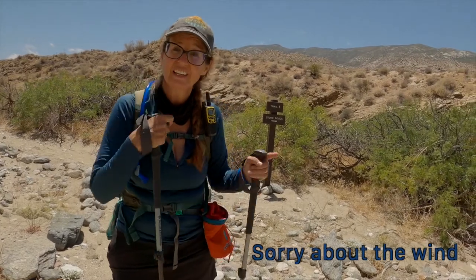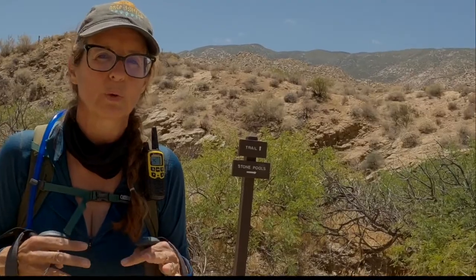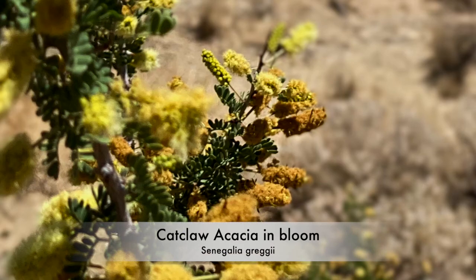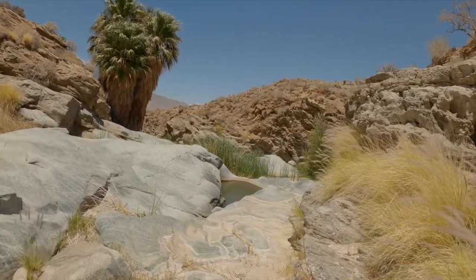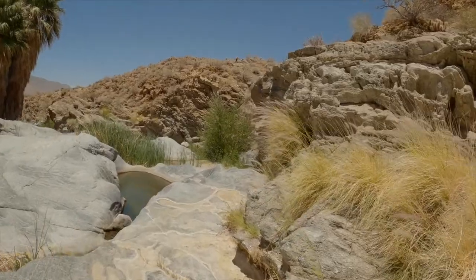We made it down into the wash here, and as you can see, Stone Pools are this way. The trail keeps going. This is going to be our stopping point. This is what we were hoping to come up to see. No way. Check it out. Stone Pools.